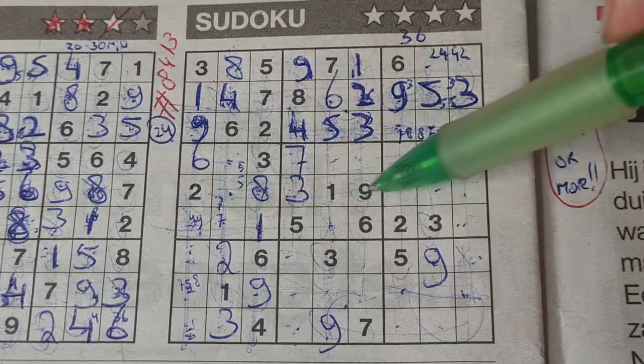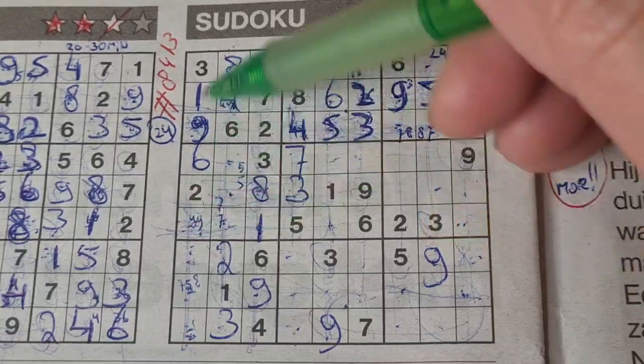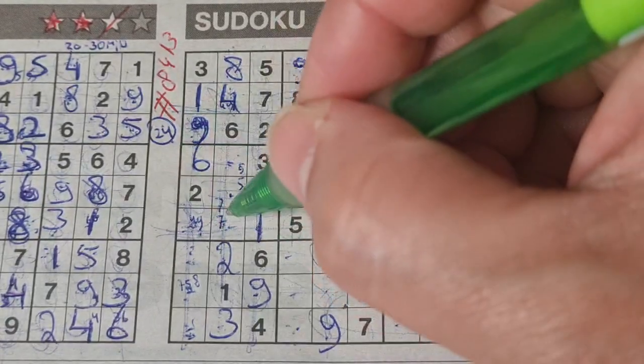9 in this row, 9 in the second middle row. So the row below, the only 2 places left, 9 should be here. On there, we have a 9 in this column. No 9 there. 9 should be there.